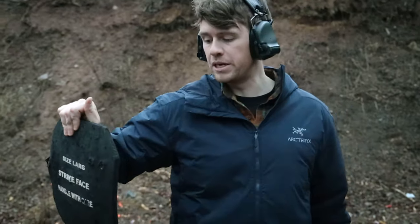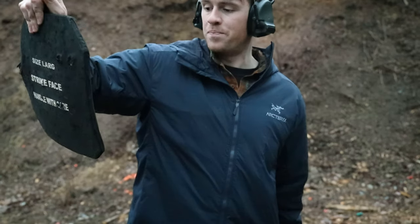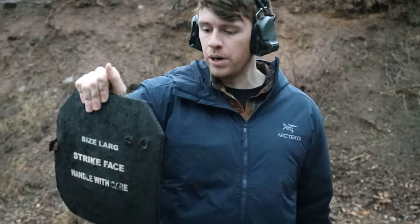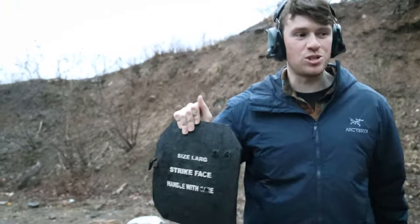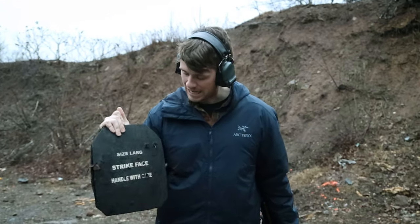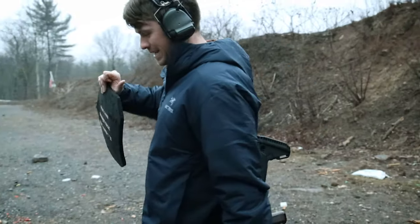Too easy. Punched right through it. Would have hit you right in the heart. You would have died miserably. So, not really surprised that the 7.62x39 punched through, but it did. So, yeah, you're going to die. Just another reason why you should probably invest into some good plates. Because, yeah, you're going to need an organ transplant on that one. So you're going to bleed out miserably on that.